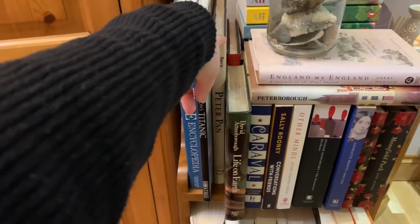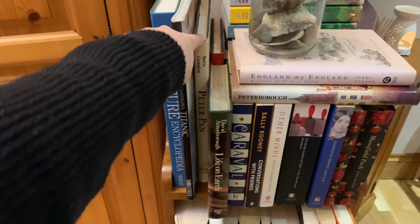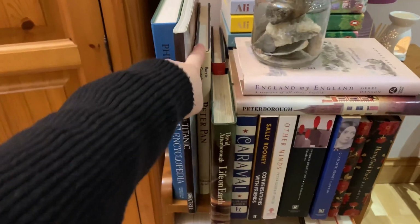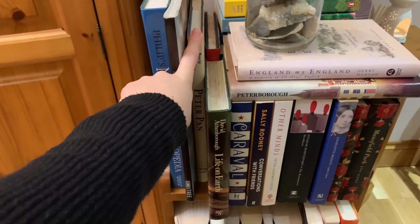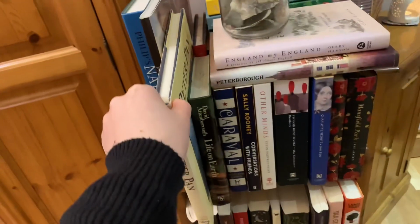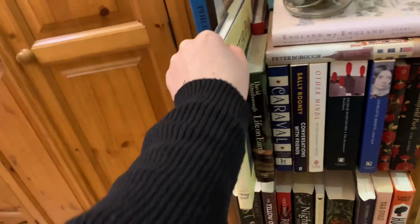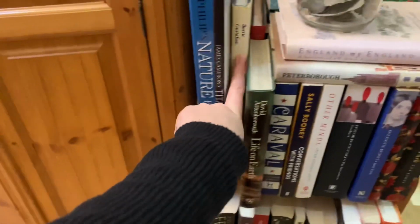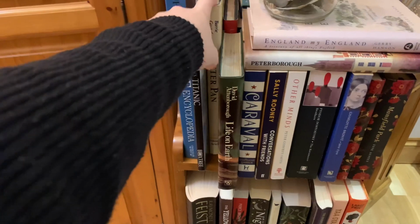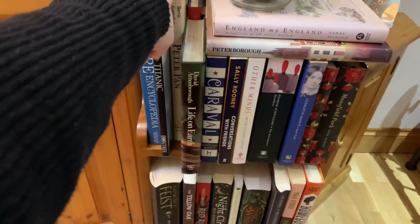And then we've got Peter Pan by J.M. Barrie. I read this last year and really enjoyed it. I have got a review of it up, so you can check that out. But this is an illustrated edition and a hardback. I believe it is for sale on Amazon still. So if you want to check that out, then definitely do that because it is a beautiful book and I never read it before last year. But it was very interesting and very different to the Disney film as well.